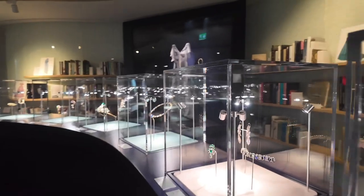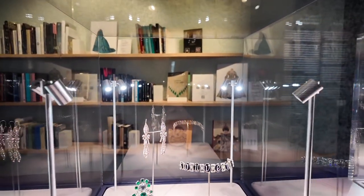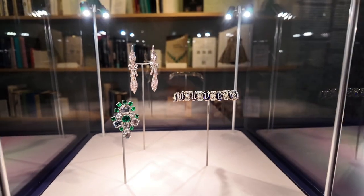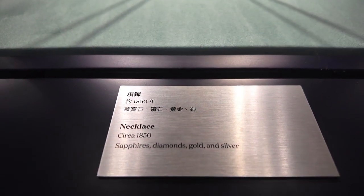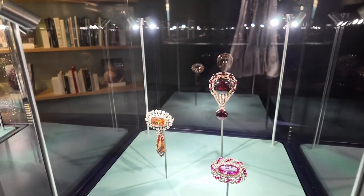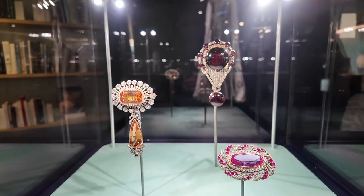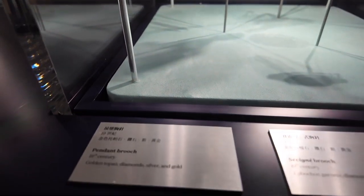Today I'm going to show you a very beautiful exhibition of jewelry pieces located in the K11 in cooperation with Van Cleef and Arpels. The exhibition is named An Eye for Beauty and it's showcasing 300 years of jewelry curated by an esteemed collector from Hong Kong who wants to stay private and unknown for this exhibition.